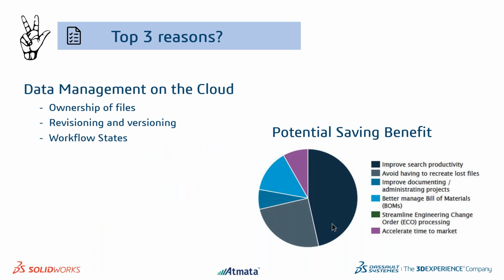Another reason here: now, I can take ownership of files. How do I control my files? PDM, product data management or document management, is already inbuilt into the cloud. So say ownership of files. When you take ownership of a file, no one else can work on it. So it says in work.